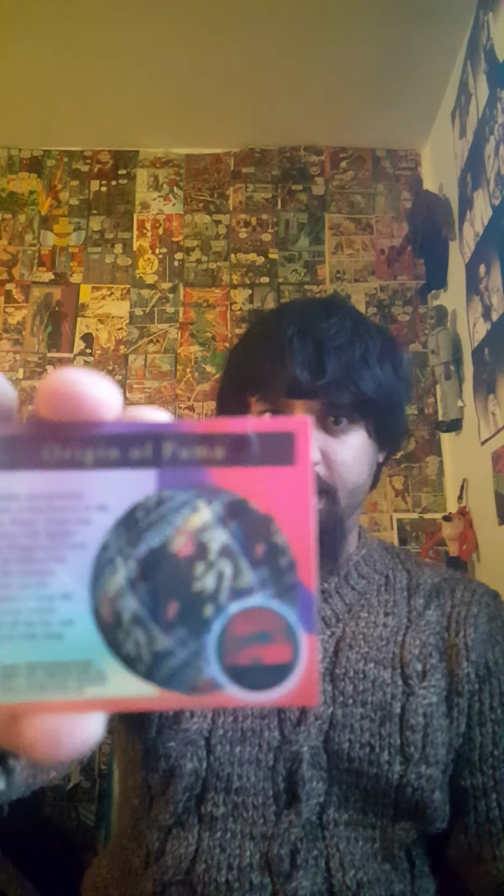Here we have Puma versus Spidey. So we actually have a versus card here, which is really neat. And then on the back they have the origin of Puma, when he first appeared. So these cards are a little more heavy on the Spider-Man universe. However, X-Men do show up.